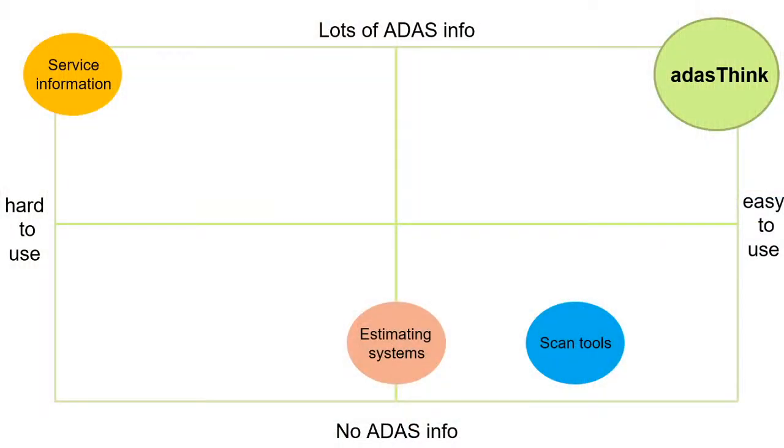So where do we start? Well, we start with getting the best OEM vehicle information we can. Let me just be clear real quick. Service information is the best, but it's not easy. And this stuff's easy, but not complete. And you're saying 100% complete and easy. We're not 100% complete.